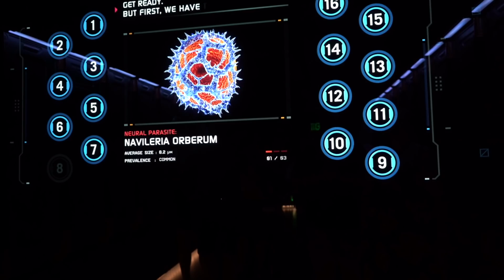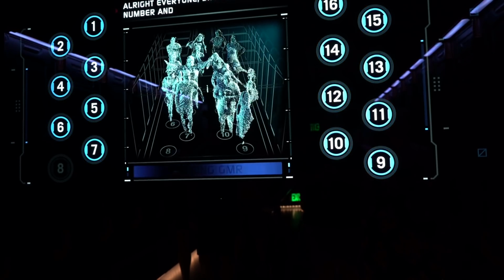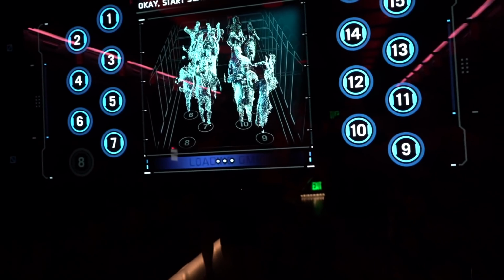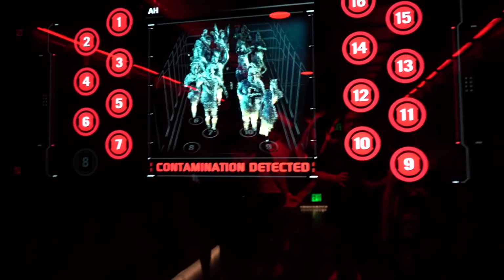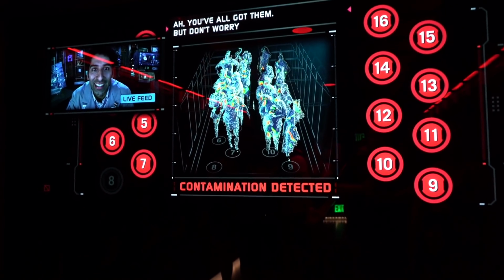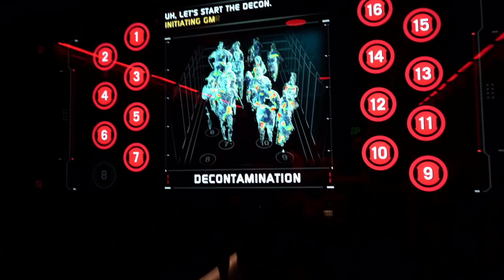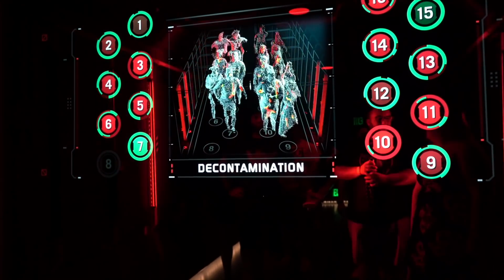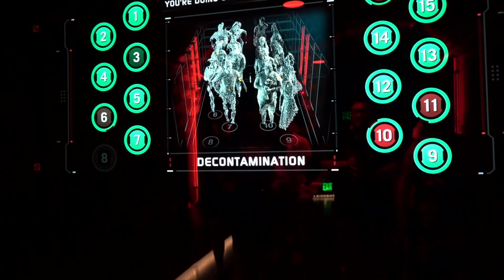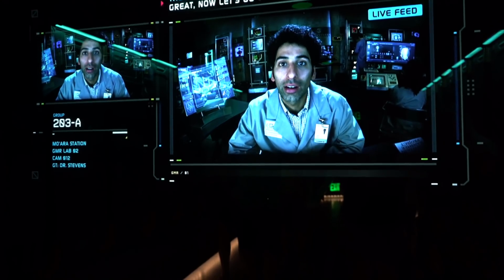But first, we have to scan you for Pandoran microparasites. Alright everyone, stay on your number and move your arms a bit. Okay, start scan. You've all got them. But don't worry, they're very common around these parts. Let's start the decon. Initiating GMR decon. Stand still over your number, you're not gonna feel a thing. You're doing great. Almost done here. They're all clear. Great. Now let's go over how all this works.